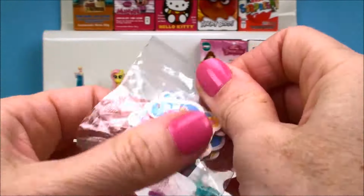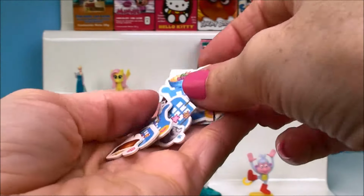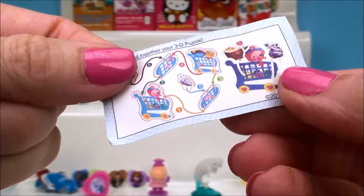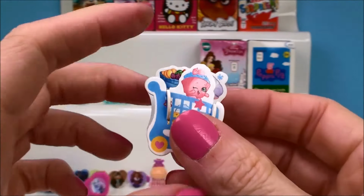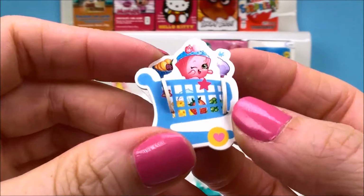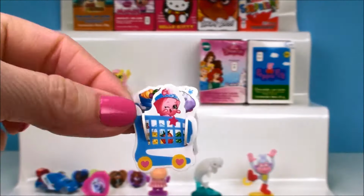But it looks like we got one of the puzzles. Yep, lots of little pieces. Oh, there's a little flyer in here as well. And it shows you how to put it together. Okay, I'll put it together and we'll check it out. So here it is all put together and it's so cute. It's like a little standing 3D puzzle. And it's a little Shopkins shopping cart. Put a bunch of Shopkins inside. So cute.